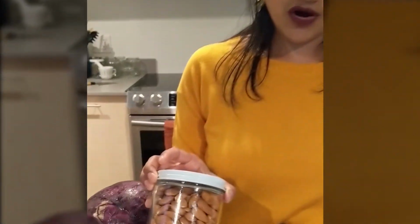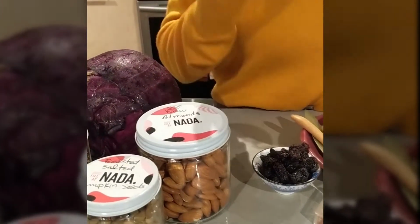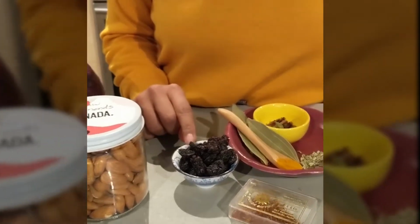Pulao is made differently in different regions of India and even in the world, like in the Middle East and Central Asia. A Kashmiri pulao will have to have nuts, and that's why we're going to use the raw almonds. And for the dried fruit factor, we're going to use these flame raisins. There's also a specific blend of spices, but especially saffron, which is a really popular ingredient in Kashmiri cuisine.